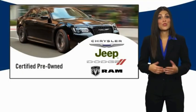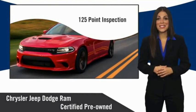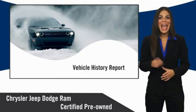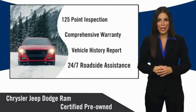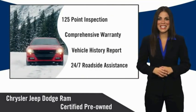All Chrysler Group certified pre-owned vehicles pass a stringent inspection process, guaranteeing that only the finest vehicles get certified. Ask your dealer about available lifetime warranty upgrades. Chrysler Group certified pre-owned vehicles, the smart choice, factory backed to go the distance.